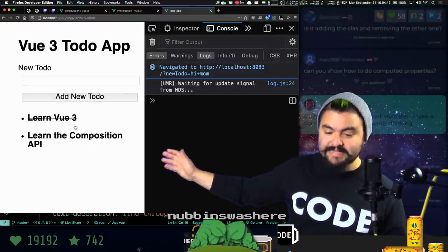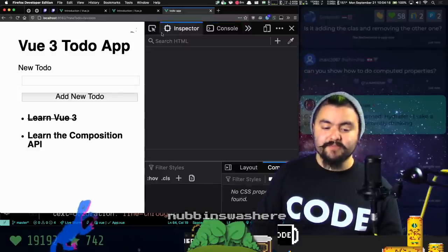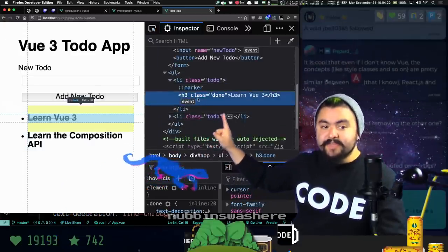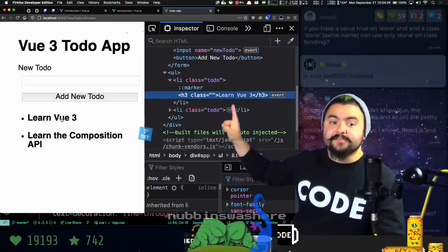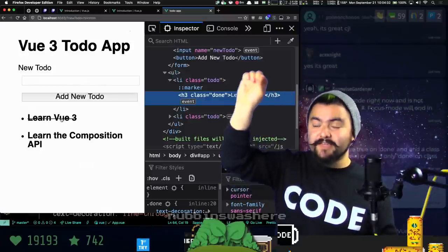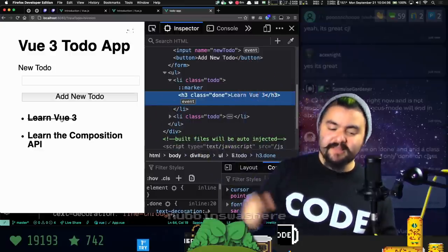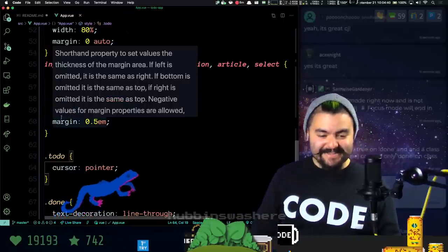That's great. Isn't that great? Yeah, and so it's adding and removing the class. We can look in the DOM inspector to actually see what happens. So you can see that right now, this H3 has a class of done, but if I click on it, it removes that class. So basically that object that we specified, if done evaluates to true, apply the class called done. That's basically what's happening there.